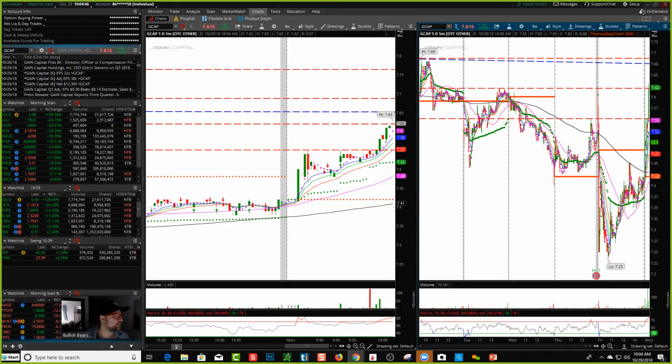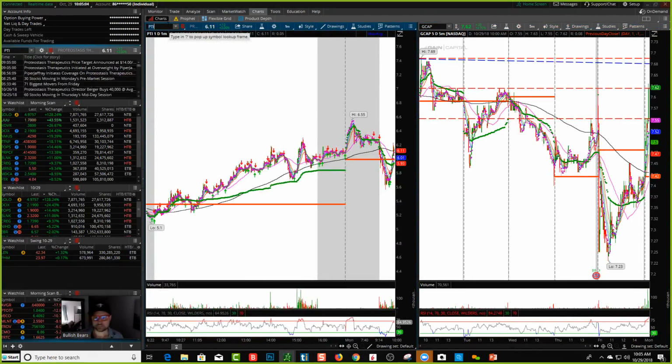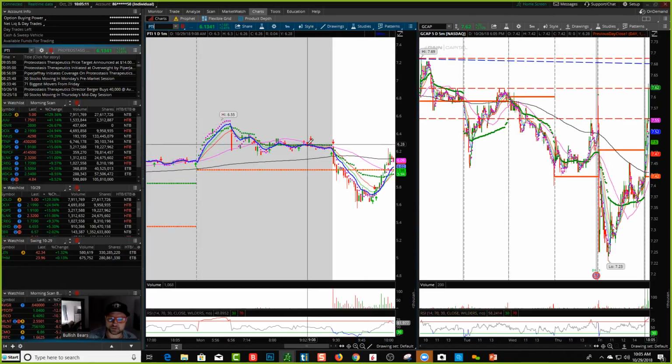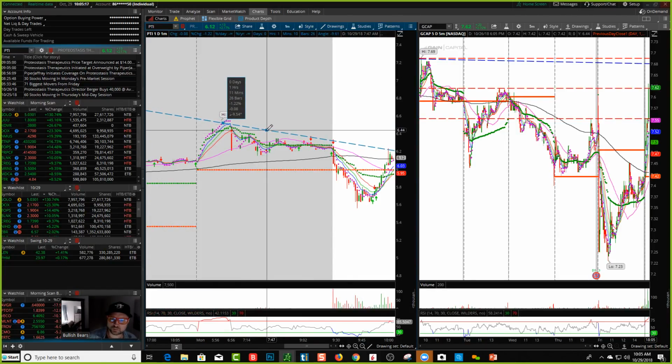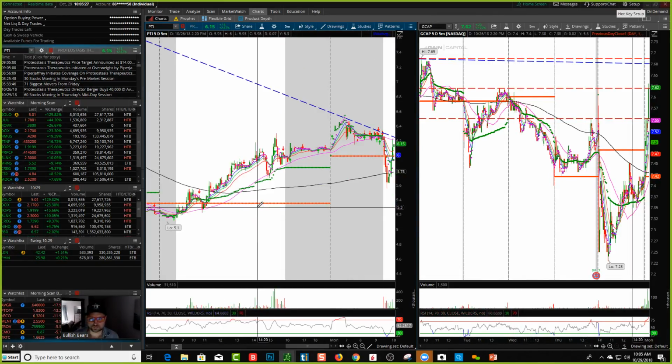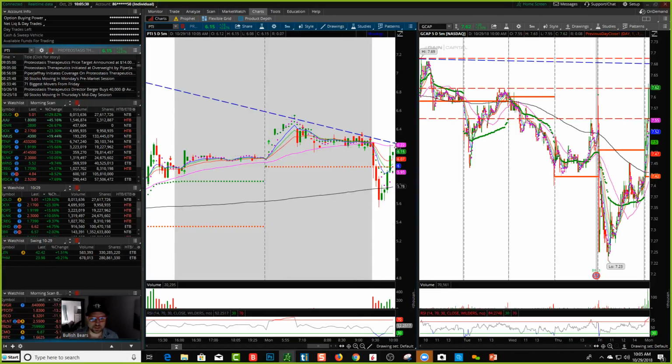And look out for solo. That might be failing neckline support. Let's look at PTI. So be careful with GCAP at the moment. Yeah, PTI has kind of a V bottom or a possible cup and handle. Needs to get above that 50 and right around that 620.